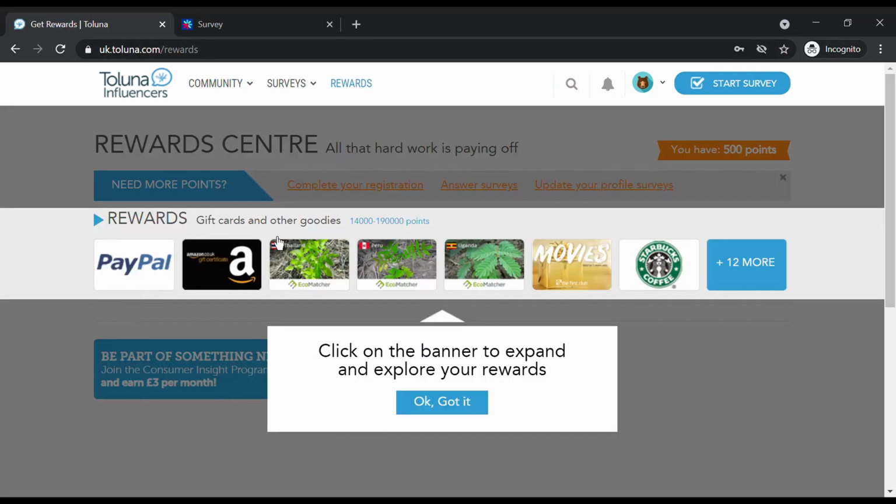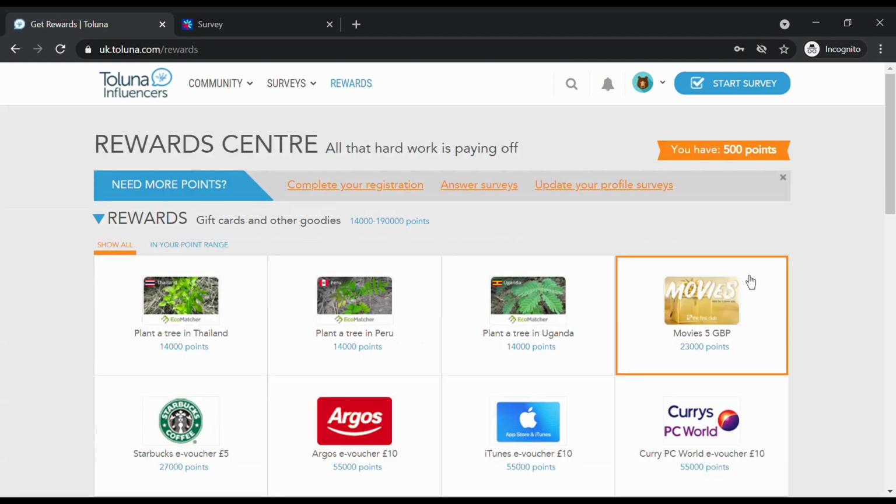Finally, we go to the reward tab. On the reward tab, you can see cards and other goodies. So you can always exchange your points for PayPal cash or Amazon gift card, Starbucks coffee are available for you, or several other options. Let's see more options.